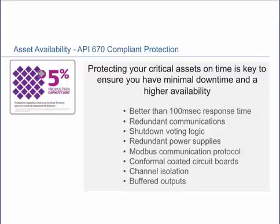Channel isolation, again, is a big one that's required by API 670, to make sure that if one channel fails or something impacts one channel, it doesn't affect others. And then there's also buffered outputs so that you can still go to the protection system with your portable walk-around analyzers and collect data from that particular system if you wanted to collect some additional data. So buffered outputs are available there, or if you want to take the buffered outputs into another system, those buffered outputs are available for that as well. Okay.